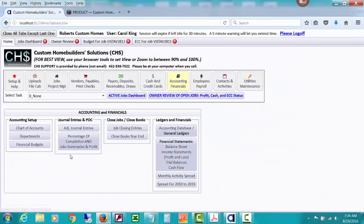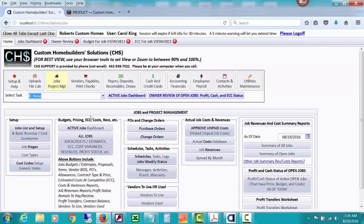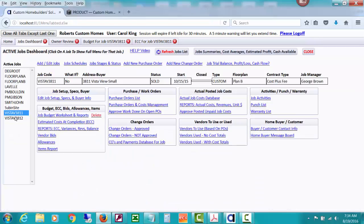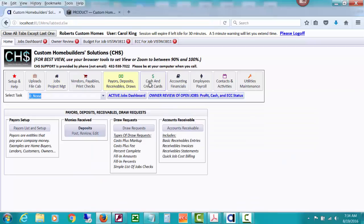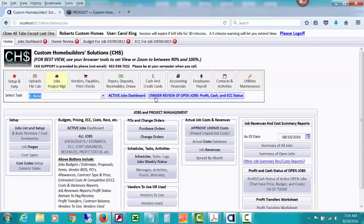Now I'm going to go home and start. First of all, let me say that if you click the Jobs Project Management to see various things, if you were clicking on these buttons, it would then ask you which job or jobs you're wanting to work on. There's also an active jobs dashboard, but if you're going to be working on just one job, you can click the job and get all these features, and it'll know which job you're asking for. But first of all, like I said, I want to start at the end, which is something called Owner Review, which you can see no matter what button you click here. You just open it and it's available.